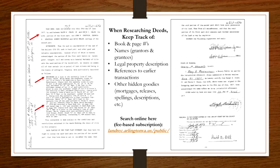The first arrow at the very top in the paragraph lists the people and the when. So the who and the when you can find at the beginning. This will list the names of the grantors, who are the sellers of the property, the grantees, who are the purchasers, as well as the date and the type of transaction.